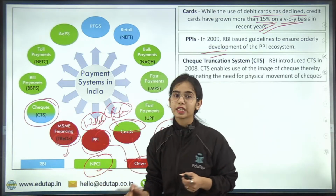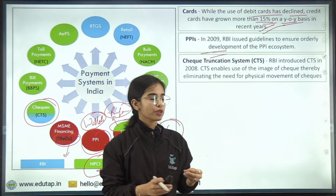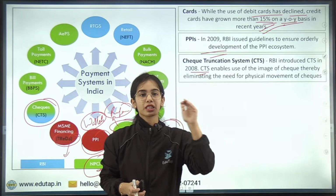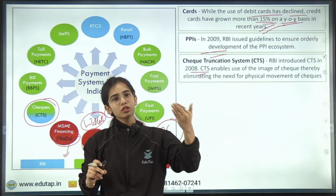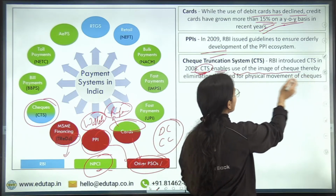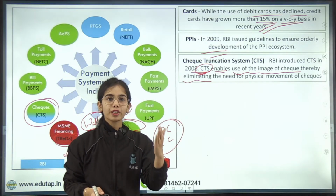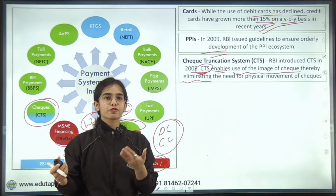So there is the check truncation system that was introduced by RBI in 2008. Before, the checks had to be sent in physical form for their clearance, but through the check truncation system, images are sent for the check clearance. Okay, so the check truncation system enables use of the image of the check, thereby eliminating the need for physical movement of the checks. Now just the image has to be sent for the check clearance.